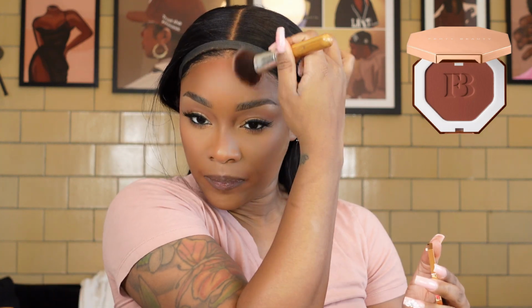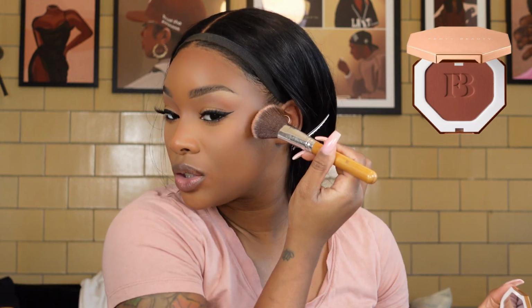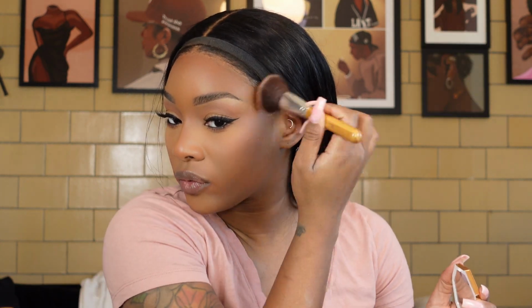All right, so for bronzer, I'm gonna use the Stalk'r Instant Warmth Bronzer from Fenty Beauty, and this is in the color Mocha Mami. I'm gonna use my no-name brush that I've been using for years. Just gonna bronze the skin up a little. Now this bronzer, I gotta be careful with because she is definitely pulling really red and I don't want to look that red.